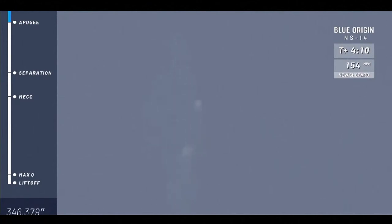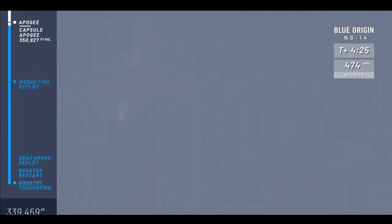We should have an unofficial apogee altitude coming up here shortly. But we have gone well over 100 kilometers, the Kármán line, the official line of space, and there it is, 350,827 feet above, I believe, mean sea level. So that is excellent, a great flight. Well over the Kármán line. Mannequin Skywalker is an astronaut once again.